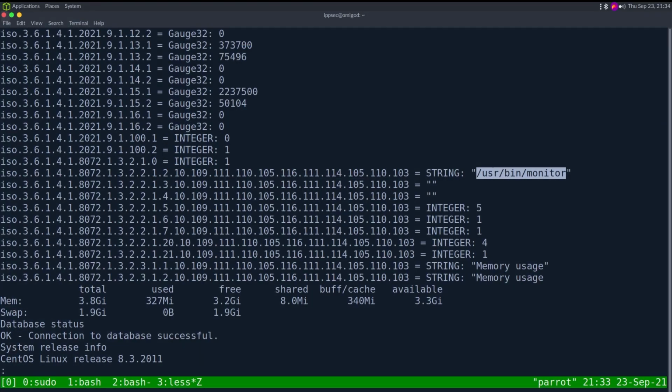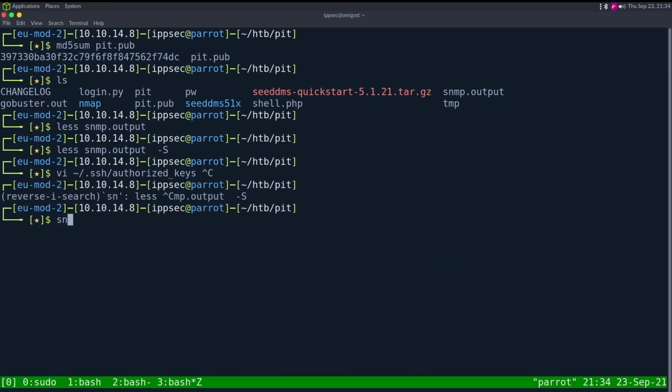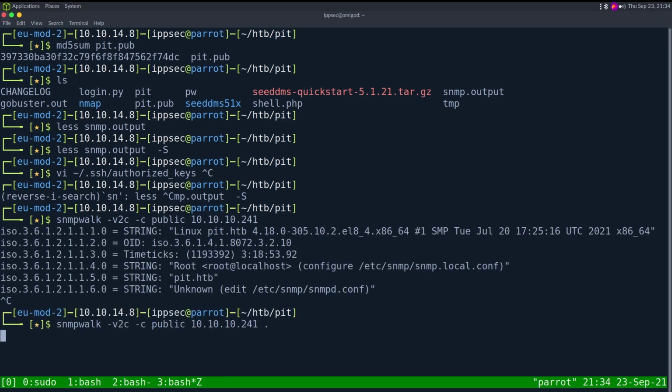And then I can run this SNMPWalk again. So do I have it here? snmpwalk -v2c -c public 10.10.10.241, and we'll just let that run.